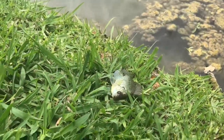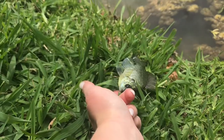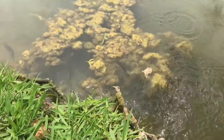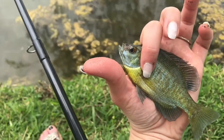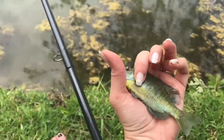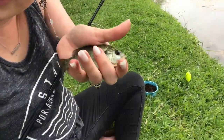I caught another perch, but he is misbehaving. He has jumped out of my hand and he has thrown a fit. So we're just gonna toss him right back in. Ready? Bloop. Goodbye, little man. Little perchy. He's got pretty colors. All right, little cutie, go live your life. Whoop. This particular spot is really hot for these.